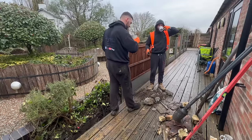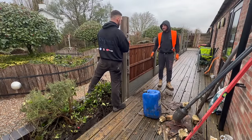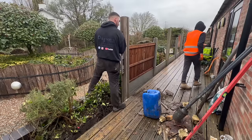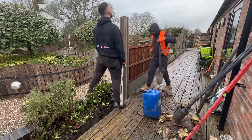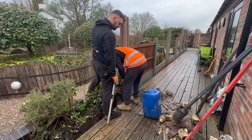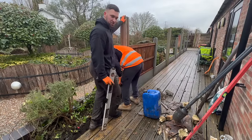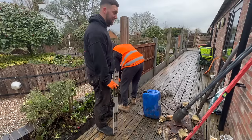Remember, guys, don't be shy with your water. Get it level, all good, mate. Compaction, water. Make sure you're good to go, guys. This one's took a little bit longer than I would have liked, but sometimes it's like that, I guess.